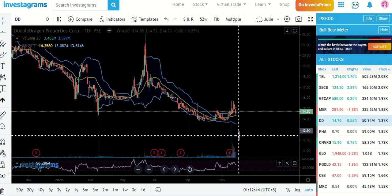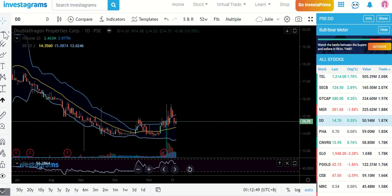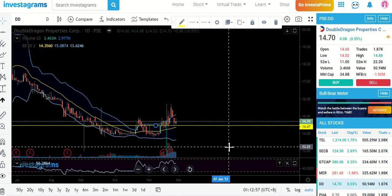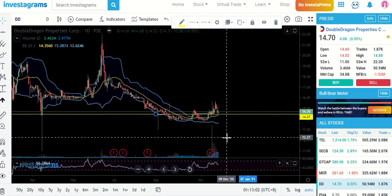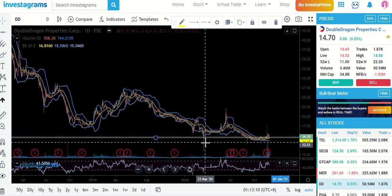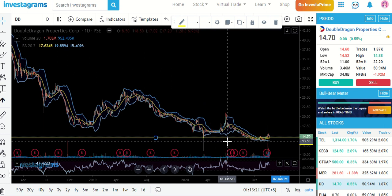Double Dragon. Okay, personally, I have a position here, and I think this too is on a bounce. Let us see if we'll have more volume by tomorrow. But definitely 1447 to 1470, those are still healthy areas to add more. Okay, look at that. Used to be a support right here. And with Double Dragon, of course, expanding their projects to REIT, a lot of big potentials for this stock.